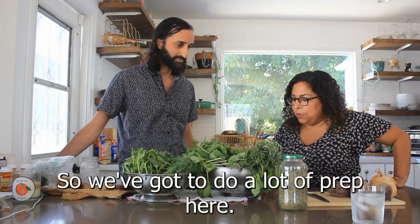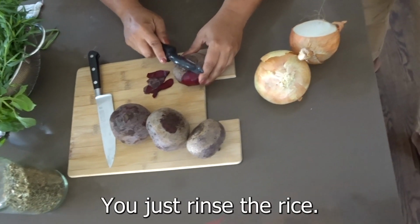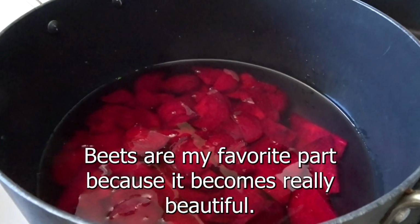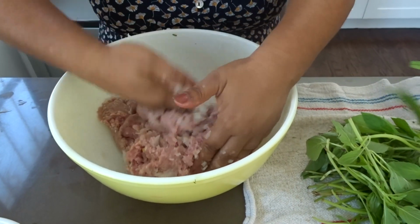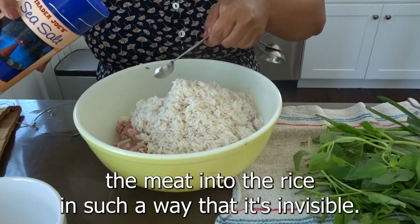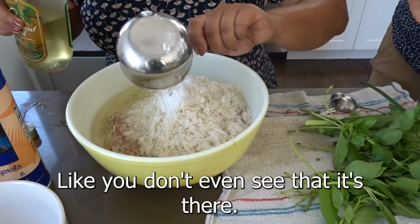So we've got to do a lot of prep here. You cook it all together. You don't actually soak the rice. You just rinse the rice. I'm glad I didn't wear a white shirt. The beets are my favorite part because it becomes really beautiful. There's bits of pink peppered into the green. We use ground turkey. And you actually mix the meat into the rice in such a way that it's invisible. You don't even see that it's there.